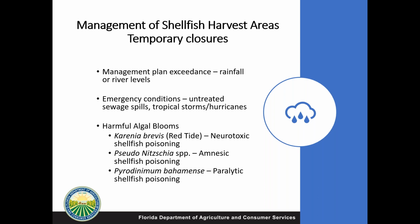And then we also have emergency conditions. In the last 5 years, we've had to do a few emergency closures with all the tropical storms and hurricanes. If it's not coming up in the Panhandle, it usually happens on the Atlantic coast. So I'm always looking at tropical storms and also sewage spills. Some areas have sewage spills or wastewater treatment failures more than others. That will also close the harvest area down.